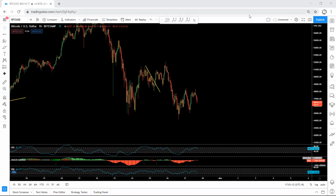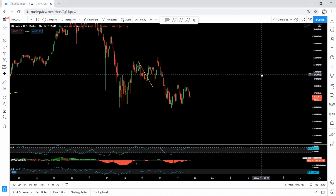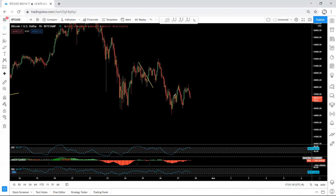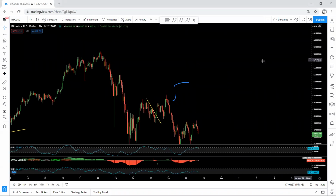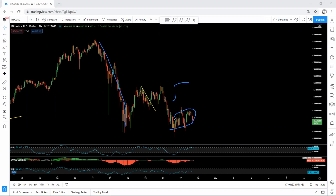Bitcoin, we start with the 1 hour chart. If we refer to our last analysis, when the price was here, we mentioned we're looking for a buy. The reason is, even right now we're looking for a buy, because as we can see based on the 1 hour chart, we have been within this correction and the price dropped. And now the price is almost at this low.